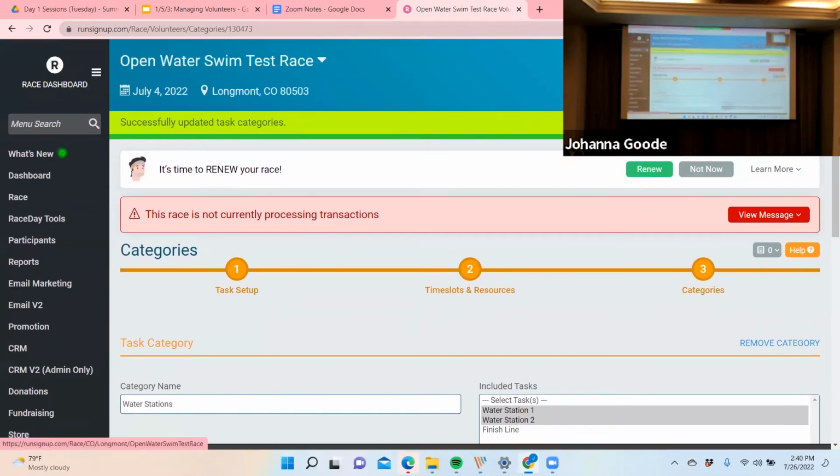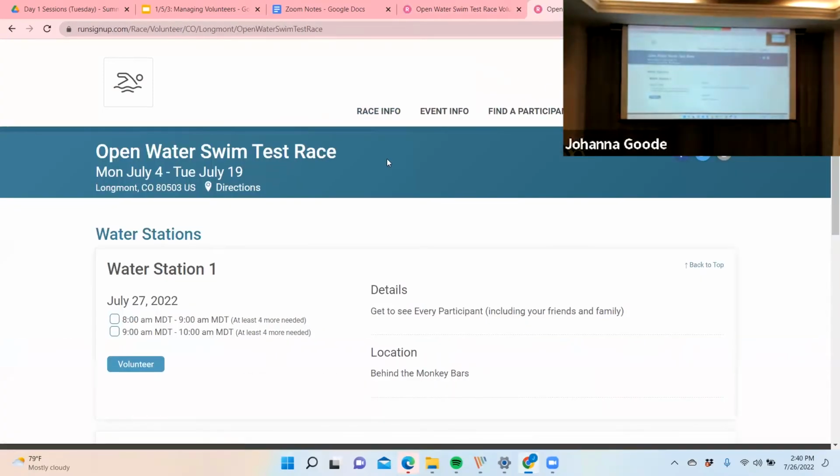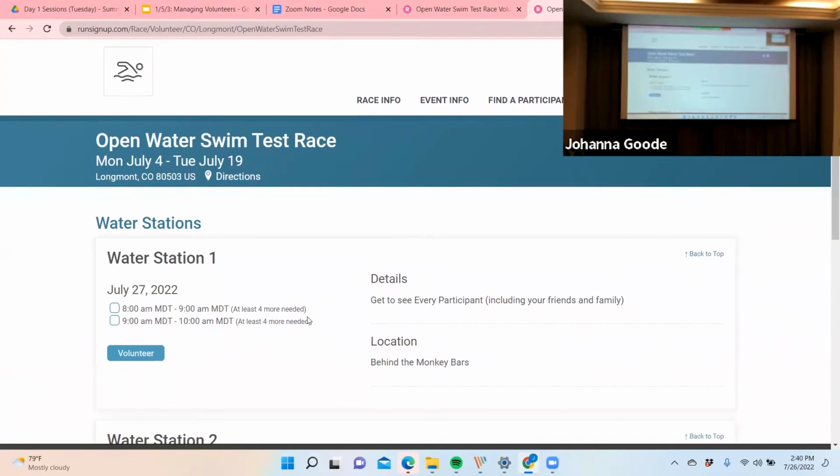Any questions on the setup? Cool. And I'll just really quickly jump over to the volunteer view so you can see what that looks like. So you have the 3 levels: category coordinator, task coordinator, and volunteer. Let's suppose for something you didn't want to bother with a category coordinator, can you leave that blank? You could. Yep.